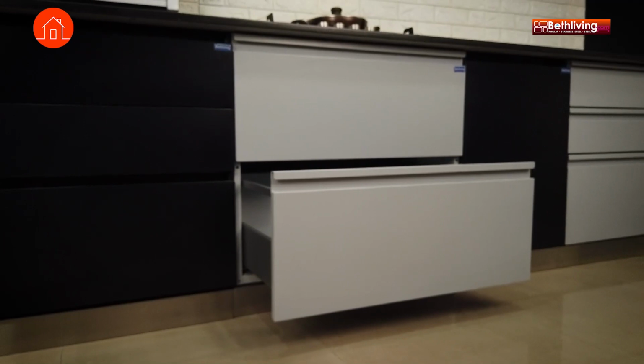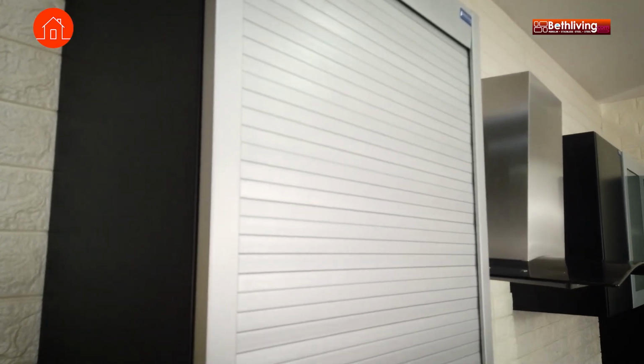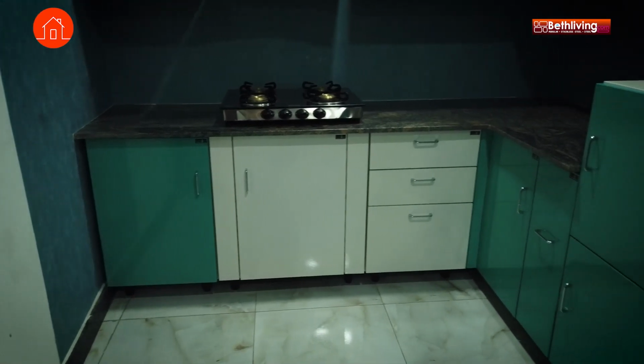Say I am interested in a Beth Living kitchen. Typically, what is the range which it starts from, and what are the different ranges? Is it very expensive? How does it compare with a modular kitchen, for example? Well, the reason why Beth Living is popular and we have a pan-India presence today is because we are into alternative modern home interiors in steel and stainless steel, and we have brought in a product which is competitively priced with wood, easily reachable, accessible, and affordable for a customer.